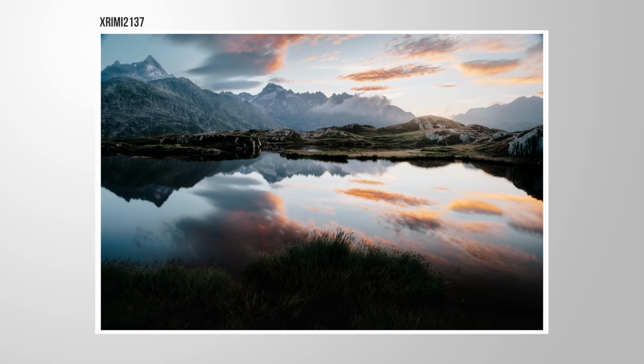Probably the most contrasty image of this video comes from Xremi 2137. While we do have some noticeable underexposure in the landscape, this more heavy-handed style can certainly be used, maybe if you use this image as a design element complementing something like a website or a magazine. This version also is rather desaturated with subtle blue tones and some more visible warm orange and yellow tones in the sky. Also, we have a tiny glowing area right in the brightest part of the sky above that hill.